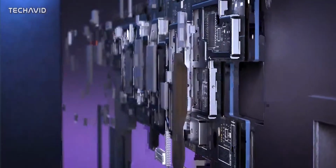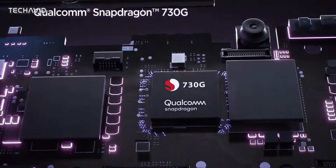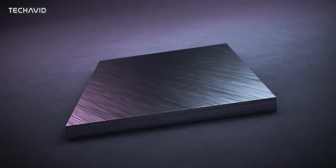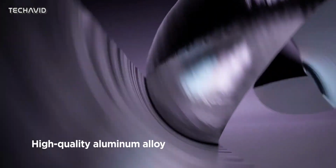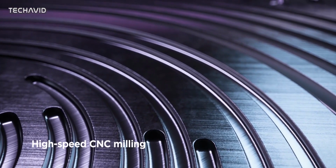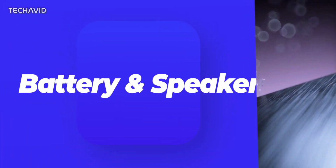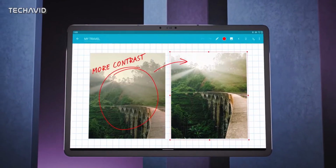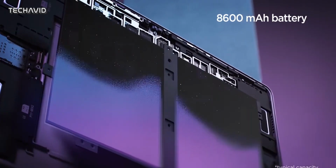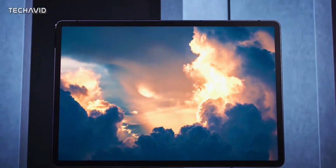When it comes to performance, this tablet falls behind. The Lenovo P11 Pro packs a Snapdragon 730G. It's not exactly a powerhouse, but it's stronger than what we usually see in Lenovo's tablets. Plus there is 4 or 6 GB of RAM, backed up with 128 GB of storage across the board. There's also a microSD card slot. Lenovo implemented a 4-speaker JBL system with Dolby Atmos support and a huge 8600 mAh battery. Lenovo says it will provide up to 15 hours of battery life.